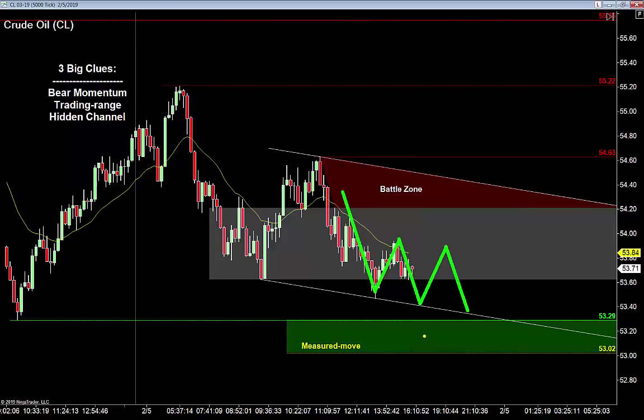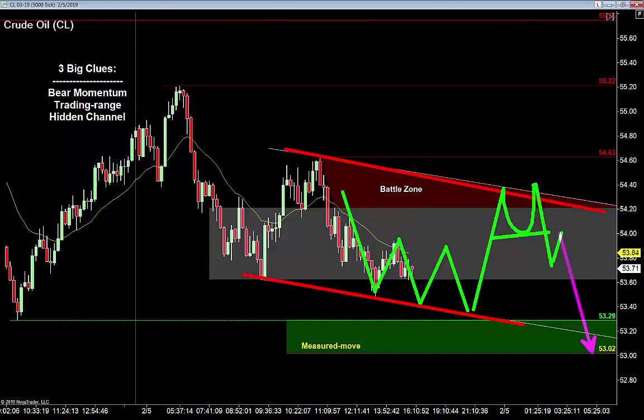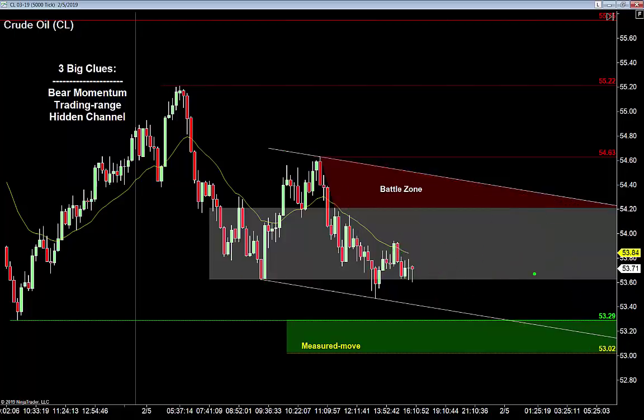The only difference now is we'll continue to find that hidden channel, and we're still going to wait for that up, that failure, that pullback, and that back down. So promise me, if we go lower, you're not going to throw this plan out the window and jump into whatever goes lower. If it goes lower, wait for it.